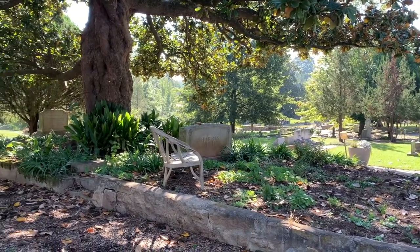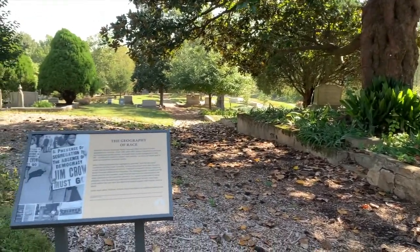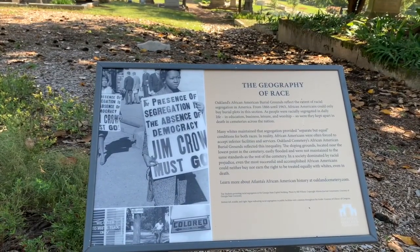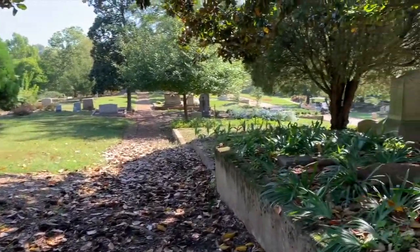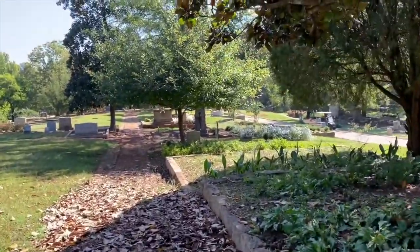Unsurprisingly, since Oakland predates the Civil War, African Americans were legally required to be buried in separate sections of the cemetery. Not long after Oakland was established, when the property was still the original 6 acres, the city decided that slaves were to be buried in the easternmost portion of the property, in what became known as Slave Square.